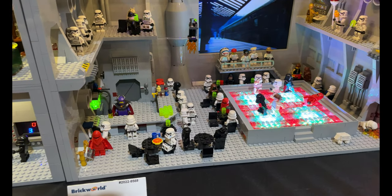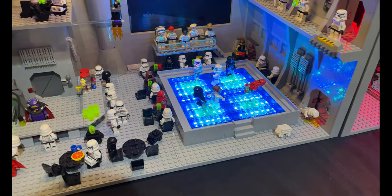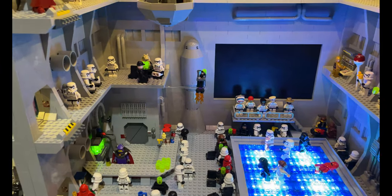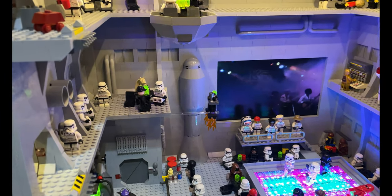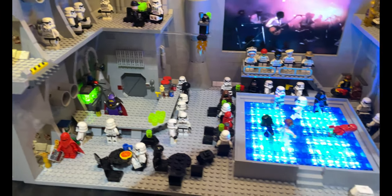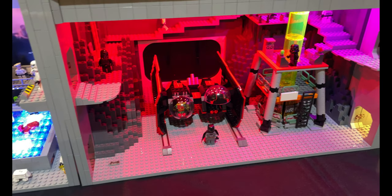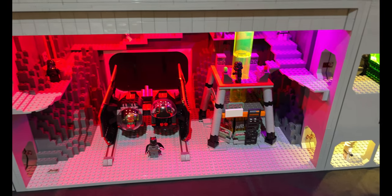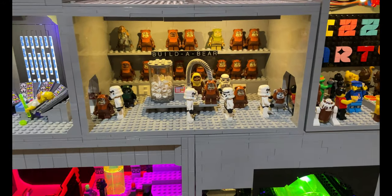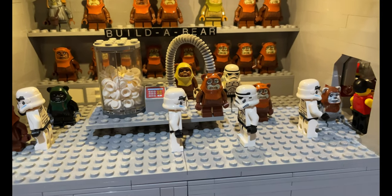Then we've got the disco room. The nightclub, everyone's here for the music. Got the astromech flying across with drinks there. Zerg serving drinks. We've got a Batman Batcave. Really, really fun. Homer up there as well. They've covered everything. Build-A-Bear with the Ewoks. That one, particular one there, getting stuffed.